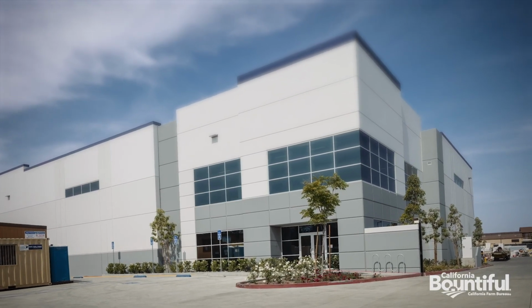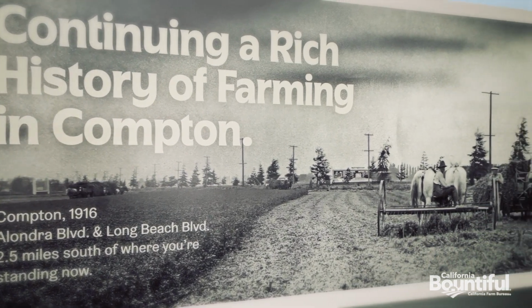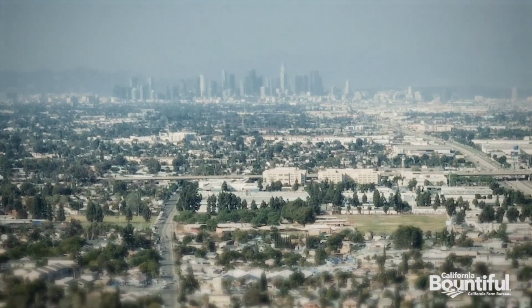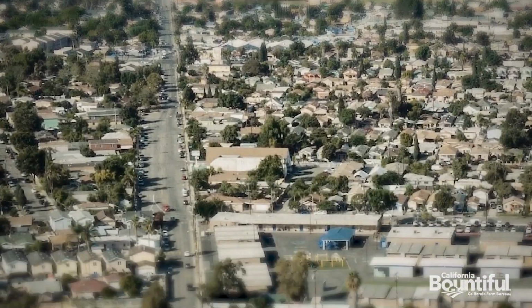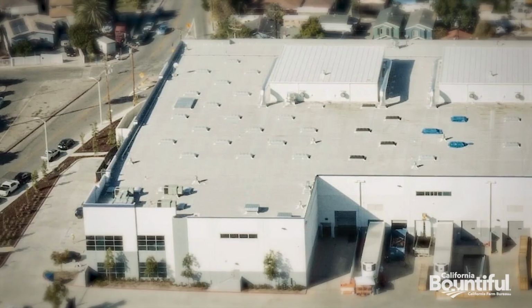This facility is our leafy green facility in Compton, California. And we're so excited to be in Compton because traditionally Compton was an agricultural area, right? Like there's tons of farming here. But as time went on, Compton became more and more alike to a food desert where it's harder and harder to get fresh produce. So here in Compton, we're growing vertically.